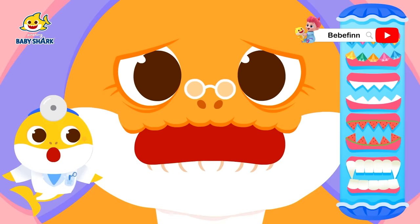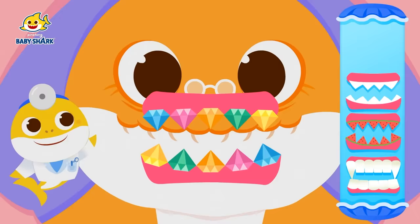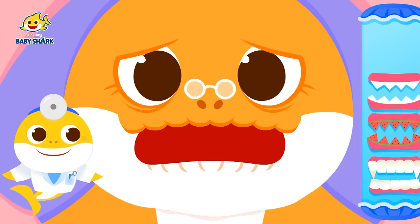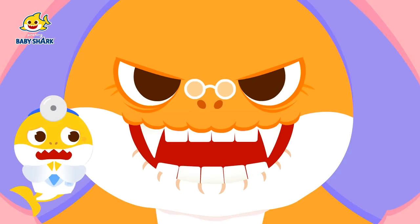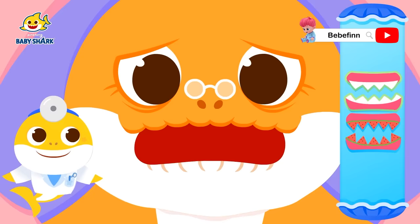Grandma Shark, which dentures do you like? I like the shiny and colorful ones with jewels. Oh, they're too bright. I don't think jewel dentures will work. How about we try some vampire dentures? It's Vampire Grandma! Your fangs are so scary! These won't do. Strong and pointy shark teeth are always the best! Finding new dentures done!